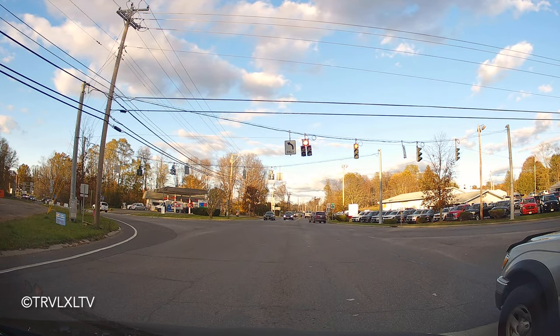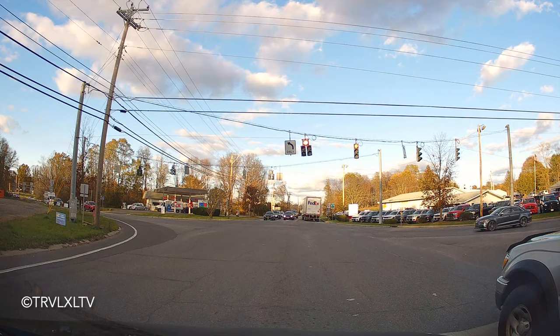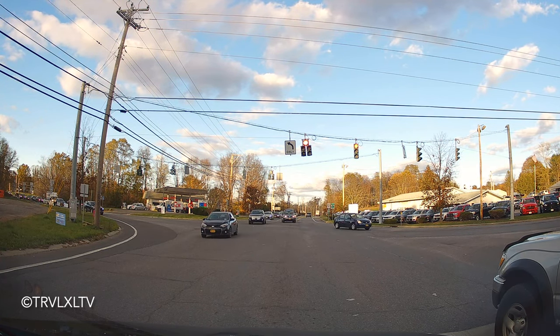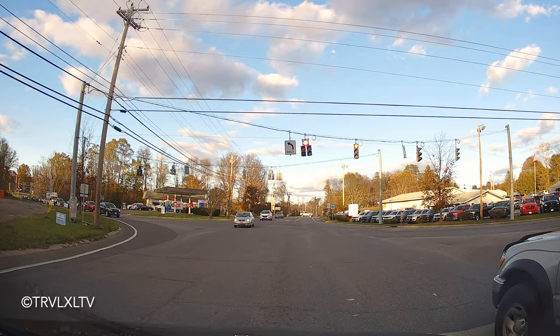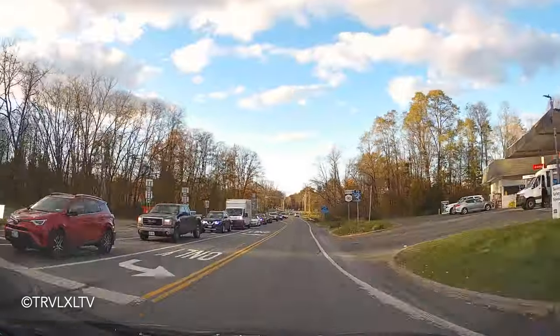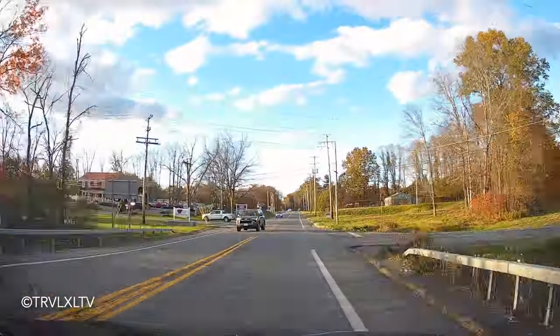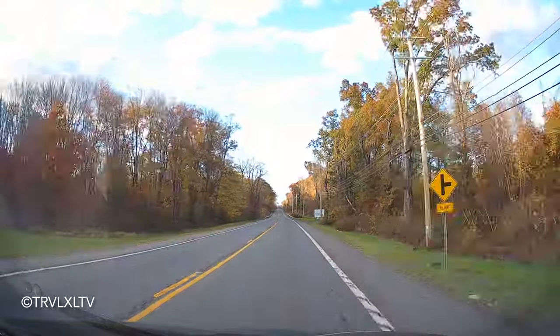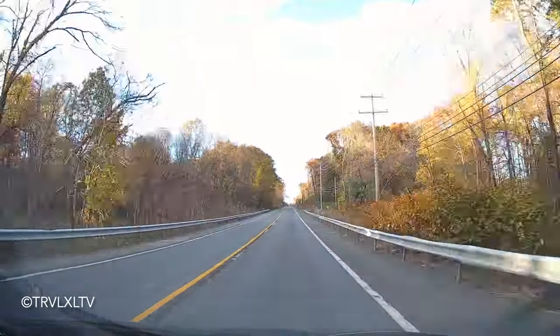If you take this left right here, it takes you to 9G, and then it takes you to Route 199, and that takes you over the Kingston-Rhinecliff Bridge. Beautiful bridge. There should be a ticker symbol up on top of this video that will show you one of our videos we did last year, or actually it might have been earlier this year when we drove over it. Beautiful bridge, and that'll take you over to Kingston if you ever want to go there.